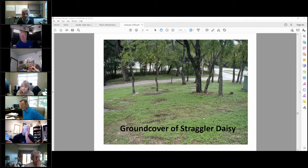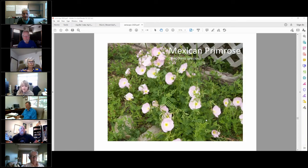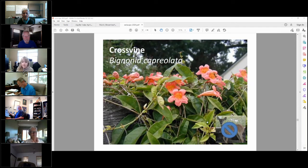The deer will nibble on this, but obviously it's made it pretty well there. You may not have ever really looked closely at the little tiny flowers on the straggler daisy. Oh, it's also called horse herb. The verbena can form lovely patches, and the deer don't bother it. And the Mexican primrose, I find the deer eat my Mexican primrose out in front, but I just love the patches of pink along the sides of the road. Well, you say the deer are out on the roads, but if it's a heavily traveled road, the deer won't be able to survive the traffic, so the plants can form nice areas.